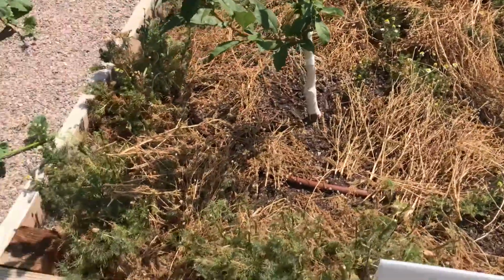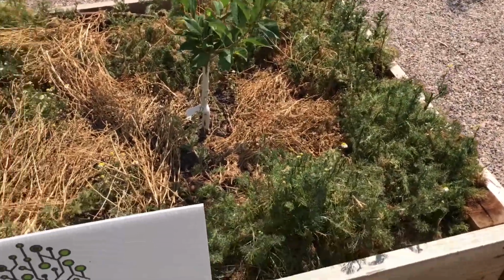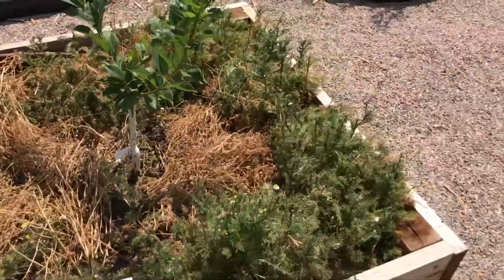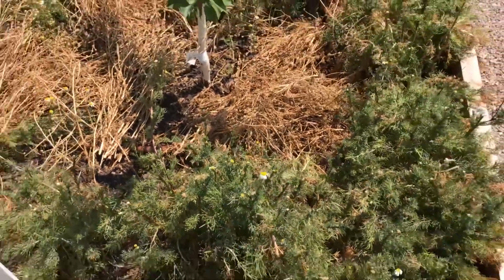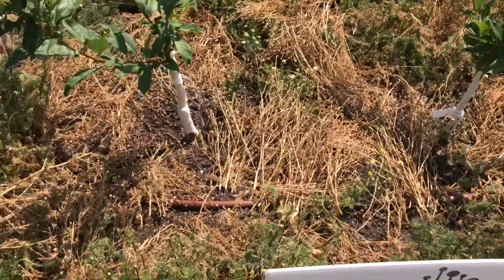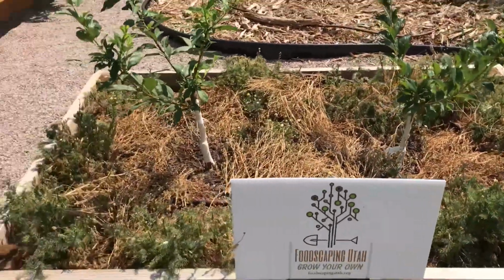And around them, as kind of a ground cover, we have chamomile. And we chopped it down and just kind of laid it down as a mulch there. We're still getting a couple chamomile flowers, but that'll self-sow and come back next year. And we harvest the chamomile to make some tea out of it too.